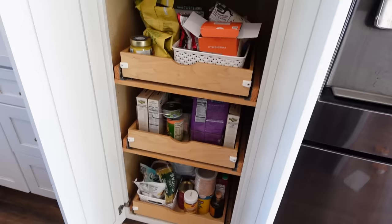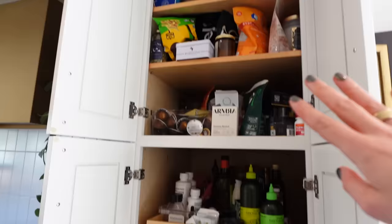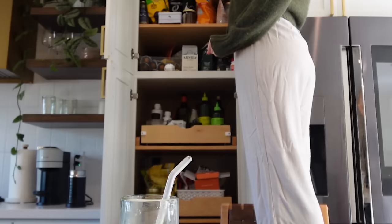These lower cabinets aren't bad because we use them a lot. Once we get to the uppers, there's stuff just stuffed in there. We have back stock duplicates. Also, I put some treats higher so that we'd hopefully reach for healthier things first, but it needs some organizing. So I'm gonna climb up there and see what I can do.